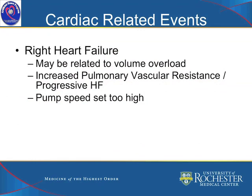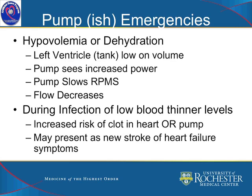The setting of right heart failure may be progressive and occur related to either valvular disorders or volume overload, or the pump speed is set too high. Other pump emergencies can include hypovolemia due to secondary causes causing the left ventricle to be underfilled and not enough blood flow available for the LVAD to pump.